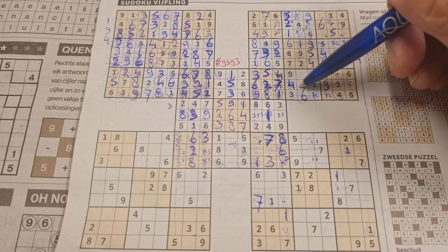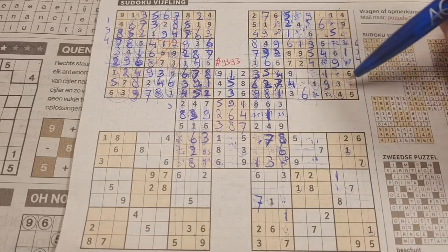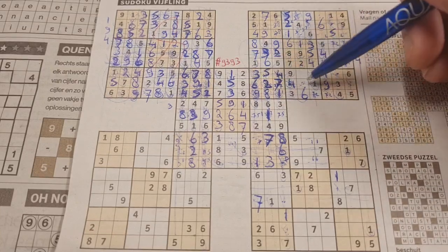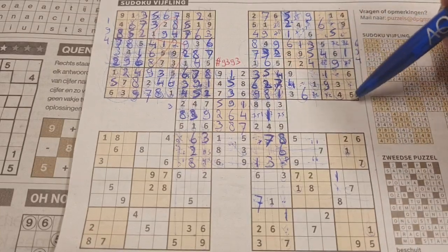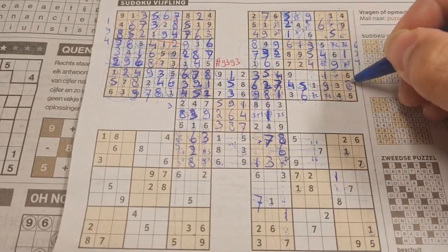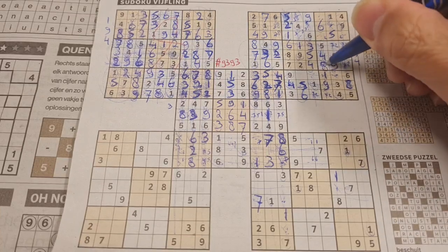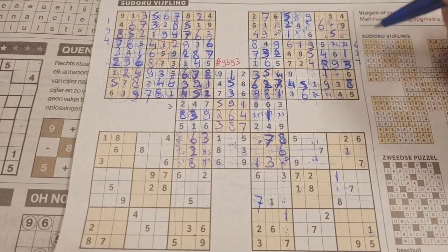Well, come on, two numbers left in this row. One, two, three, four, five is missing. The six, the seven, and eight is missing. Five and eight, five and eight. We have a five in this column, no five there. Five should be here, eight goes there. Three and an eight, we have an eight in the last column, no eight there. Eight should be here, three goes there.